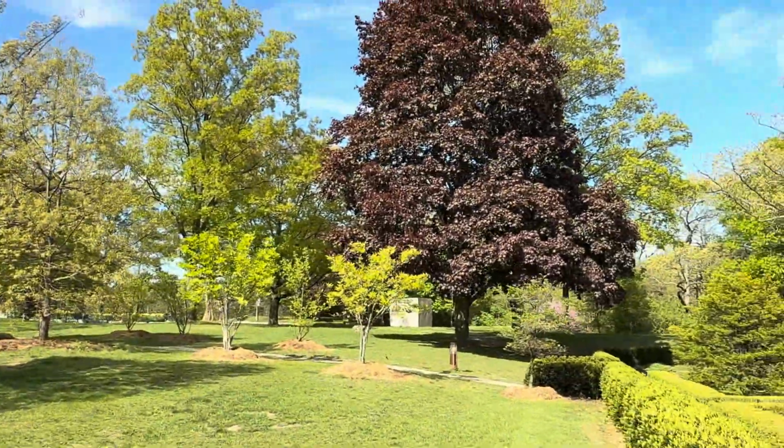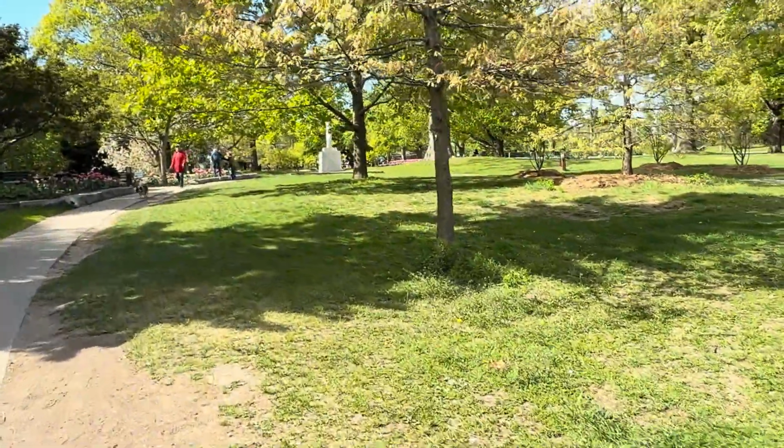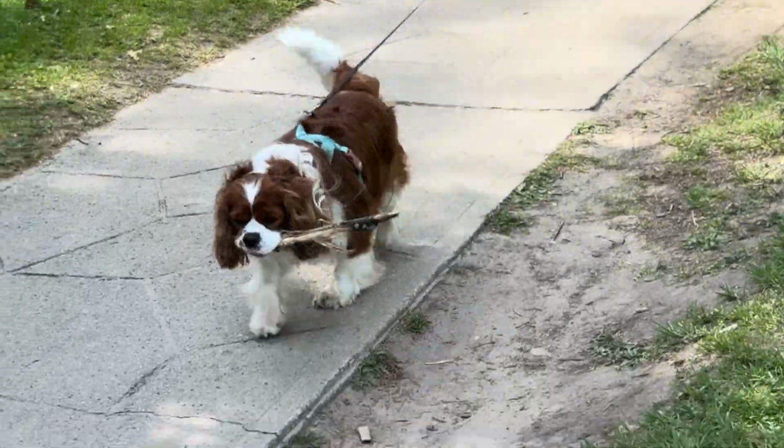There is a red maple tree. They make maple syrup in Canada and in US. It's a cute dog walking with a stick. Hi.